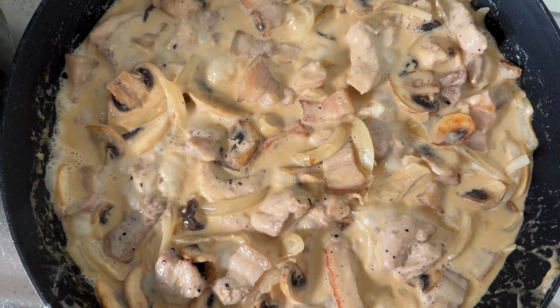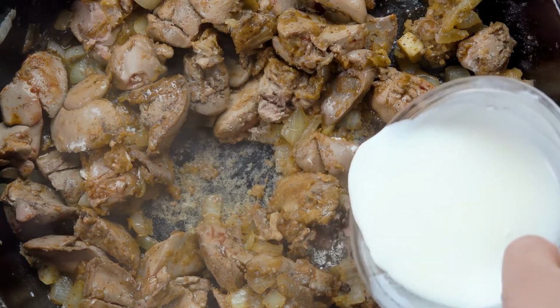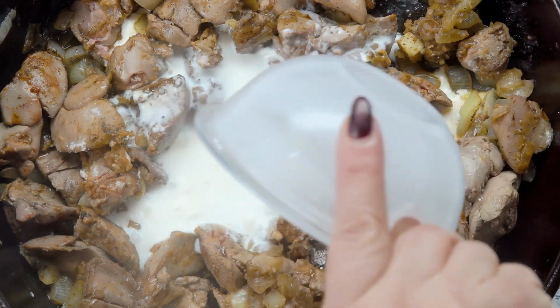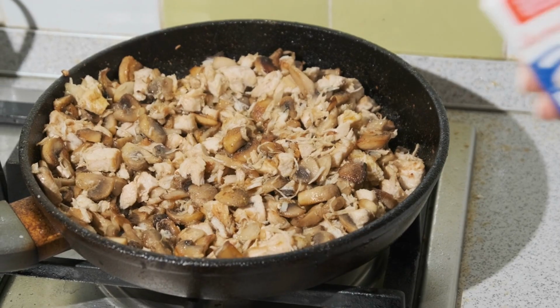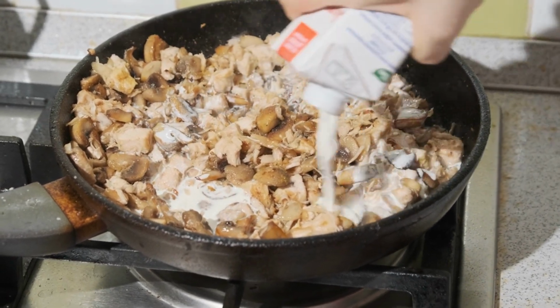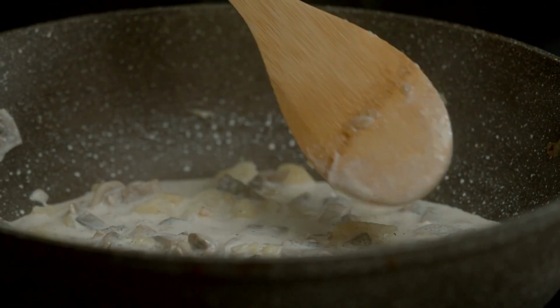There's a reason creamy beef mushroom feels like a hug in a bowl. The dish combines tender beef and earthy mushrooms with a luscious sauce that's rich without being heavy. It's the kind of meal that warms you up from the inside, making it a go-to for chilly nights or days when you need something satisfying. Key factors that make it a comfort food favorite.